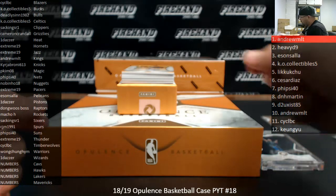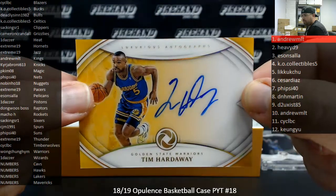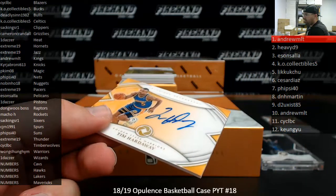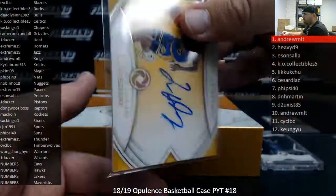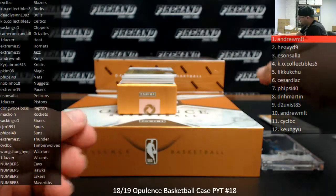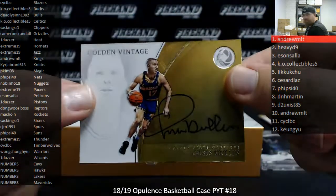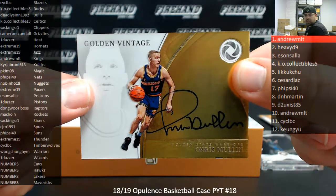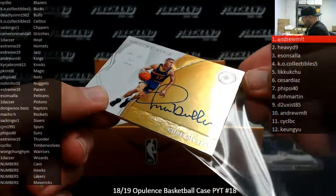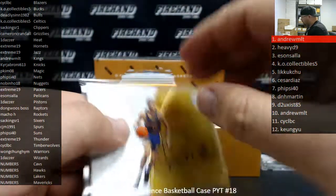I got a luxurious autographs for the Golden State Warriors, Tim Hardaway. Warriors going to Wong Chung Him. /78/79. Golden Vintage autograph, Chris Mullen, Golden State Warriors. Again, going to mail Wong Chung Him. /179 on the Chris Mullen.